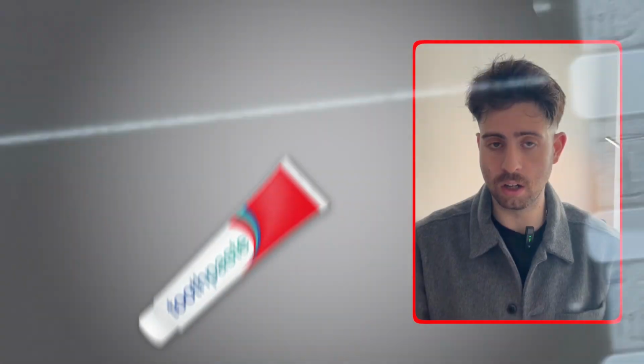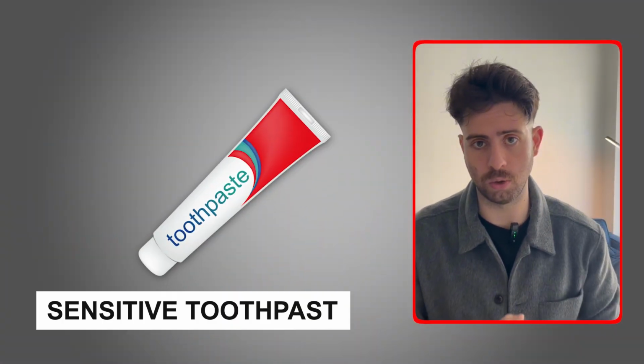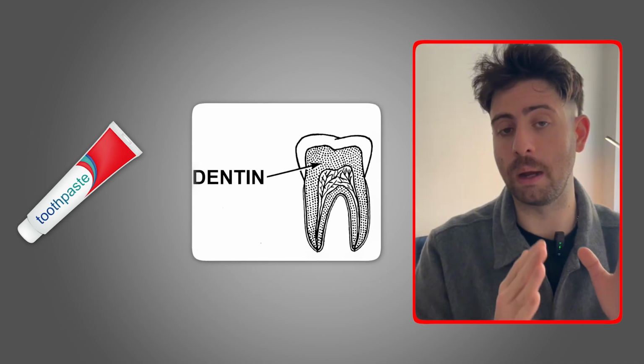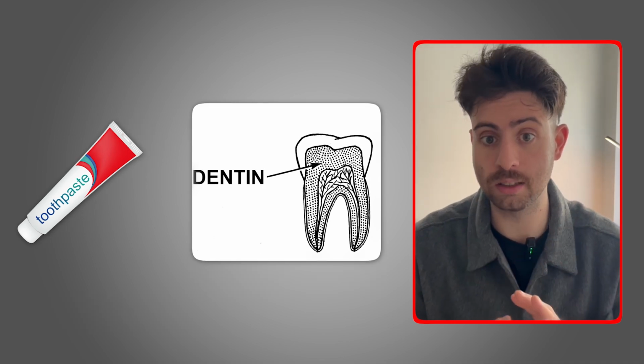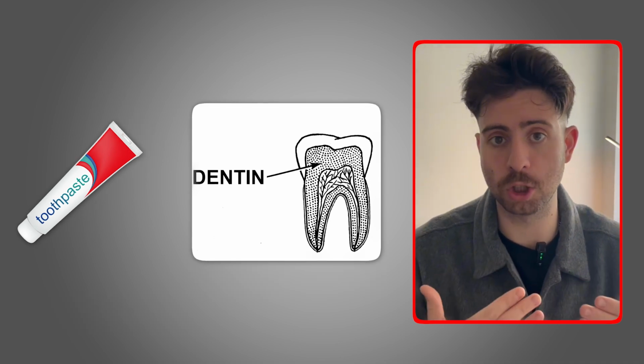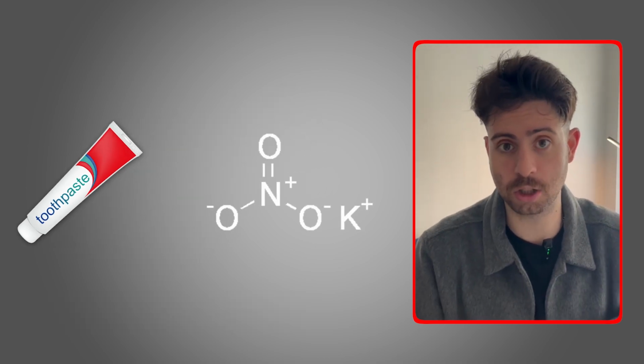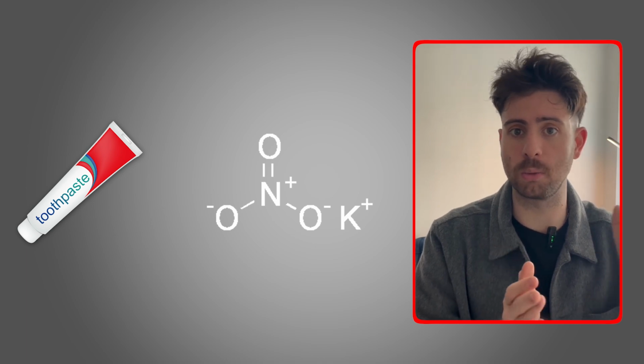Now, here are some practical fixes and what actually helps. So the first thing I suggest you do is use a sensitive toothpaste. So sensitive toothpaste works by blocking these tiny channels in the dentin, making it harder for these temperature changes to reach the nerve. But keep in mind, these work best with regular use. They're not an instant fix. Now, I suggest using a toothpaste with potassium nitrate. So potassium nitrate is basically a salt compound and it's a desensitizing agent. So it basically blocks the nerve receptors from your tooth to your brain.